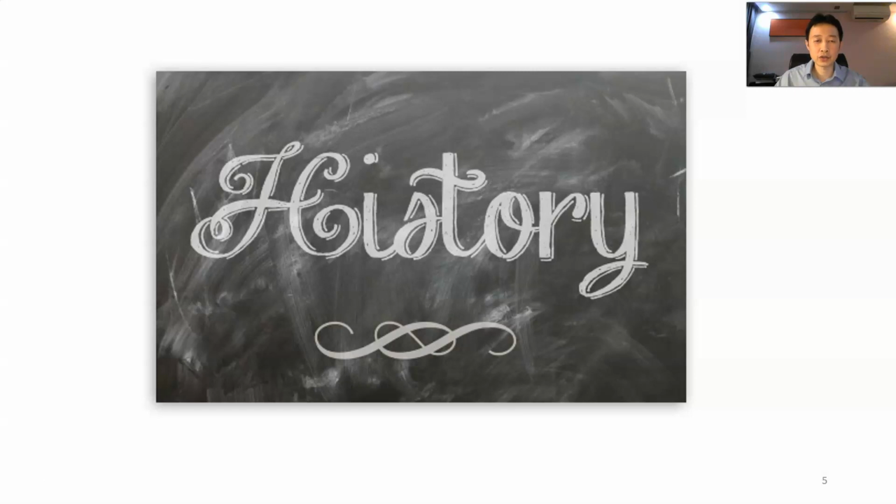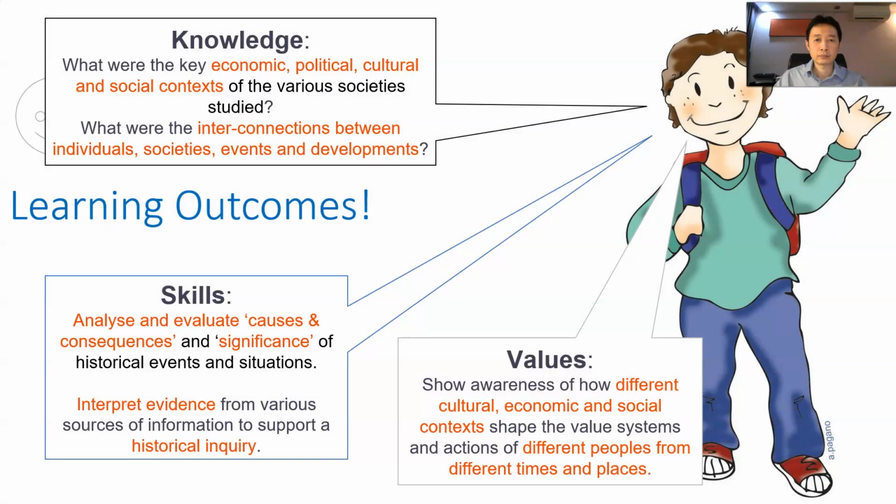First, elective history. Here are the learning outcomes of studying elective history. In terms of knowledge, you will study what were the key economic, political, cultural, and social contexts of the various societies studied. You will also study what were the interconnections between individuals, societies, events, and developments.